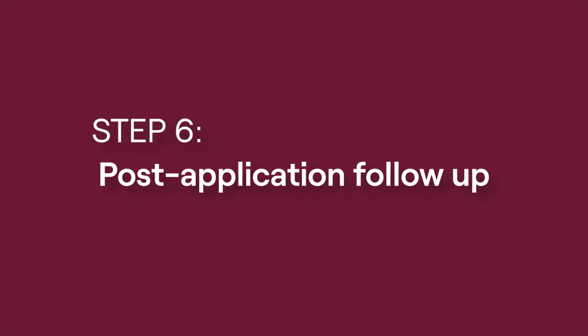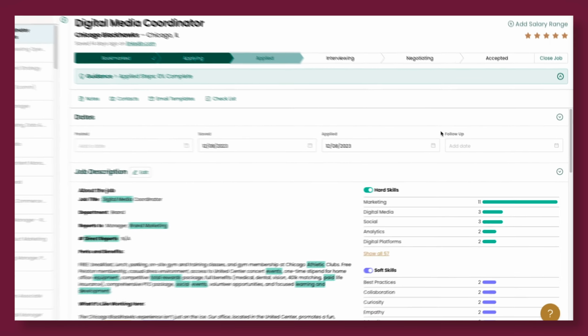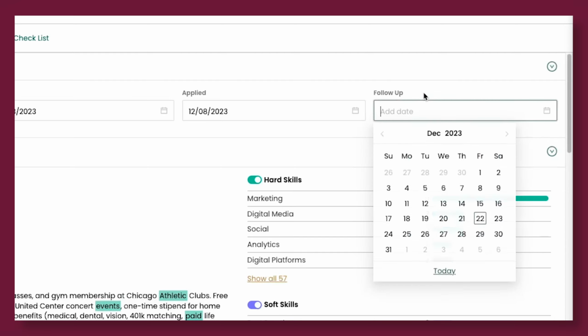And now step number 6. This is going to be the follow-up process post-application. This is vital to the job search as it shows continued and proactive interest in the role, and then also just gets your name back up in front of the hiring manager and kind of top of mind.